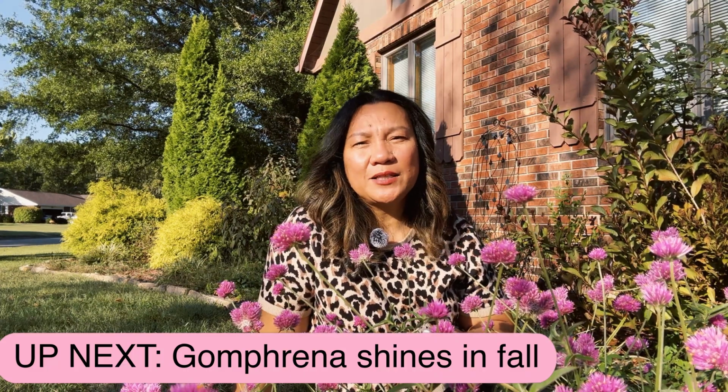And as we step into fall, Gomphrena holds its own. The color combination of this specific Gomphrena, this is Gomphrena Truffella Pink, and it pairs well with the orange pumpkin, with kale, fall cabbages, and even mums, different colors of mums. And I love the contrast between the compactness of mums and the whimsical look of Gomphrena together.